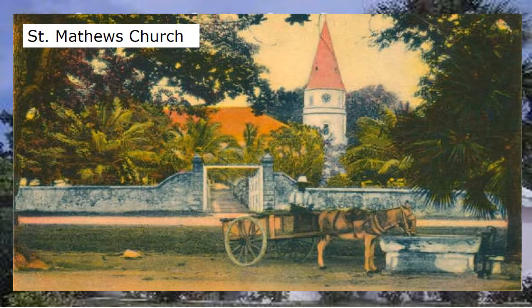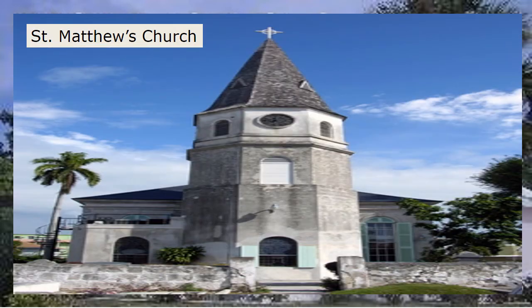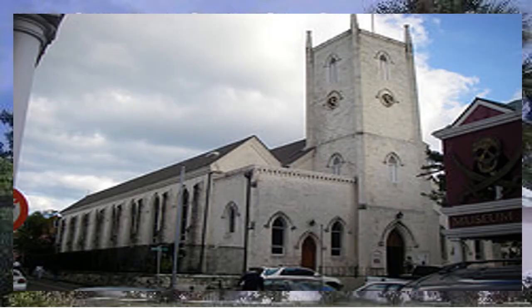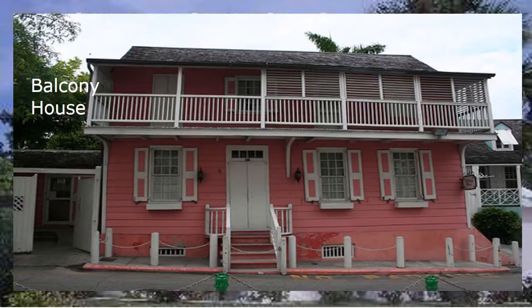St. Matthew's Church is another architectural structure. Here's another view of St. Matthew's. Christ Church Cathedral, another one built by the Loyalists along with St. Matthew's Church. Another view of Christ Church. Balcony House, another architectural structure by the Loyalists.